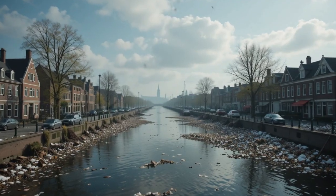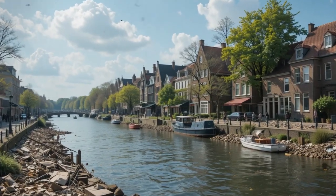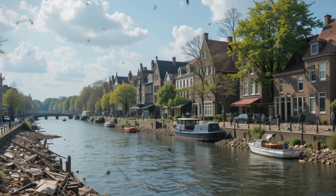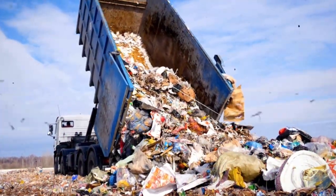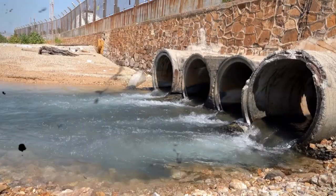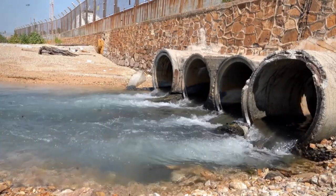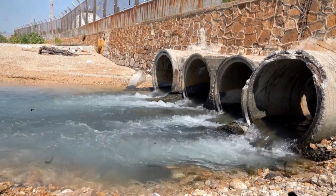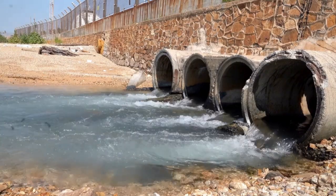Dealing with waste. Venice also faced a challenge with waste disposal. Most cities have underground sewer systems, but Venice couldn't dig underground because of the water. Initially, people threw waste into the canals or on pathways, causing foul smells. In the 16th century, the Venetians built drains that carried waste directly into the canals.